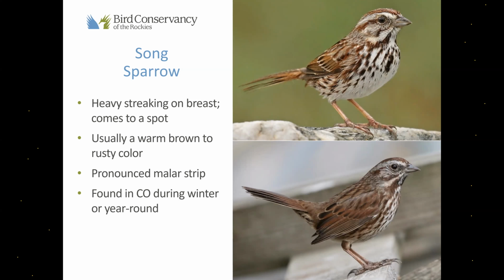So again, they have pretty heavy streaking on their breast, and it centralizes usually into a spot. So you can kind of see on this top picture, there's these stripes, and then it looks like they are all coming together right in the middle of its chest there. Their color is usually more of a warm brown or cinnamon or rusty color. And again, they have this really pronounced mustache or malar stripe, that white stripe coming down from the bill.